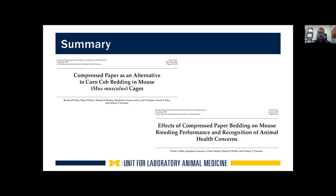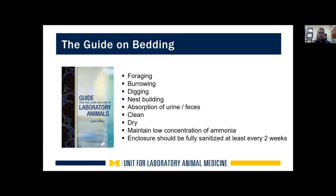Okay, so if you have any continued interest or want to dive in deeper to the details that we're going to talk about today, everything that we're going to present today has been published already, and it is available through these 2 different publications for those of you that are interested in some of the more detailed aspects of it. So our topic today is bedding and specifically for mouse cages.